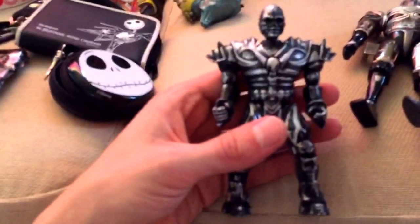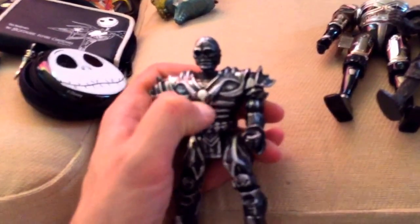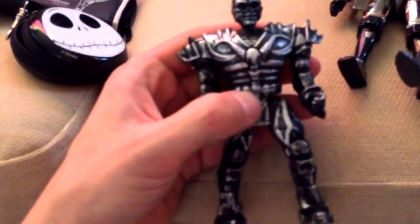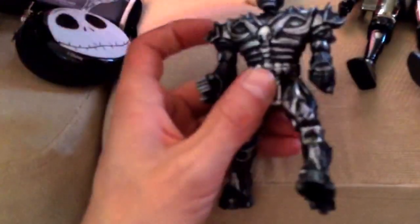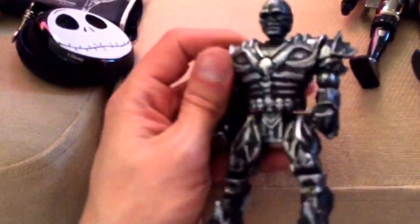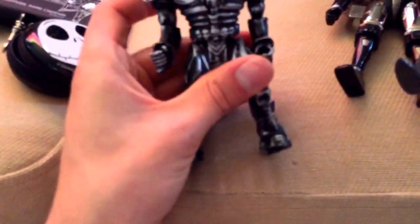Now, this guy is a bootleg that's more of my generation. He's got a light-up function, but the button's mashed to pieces, which is a shame, because I bet that's some red LEDs in there. There's next to no articulation. It's literally these legs and arms just move forward and backwards. The head doesn't move side to side, and there's no elbow or knee action at all.